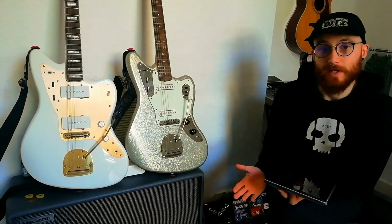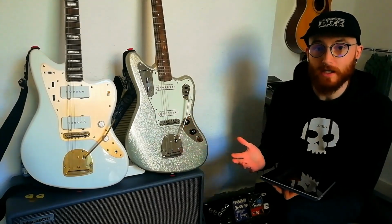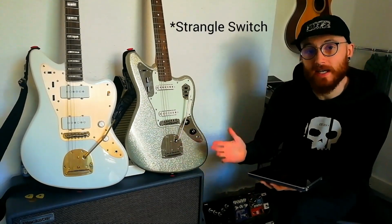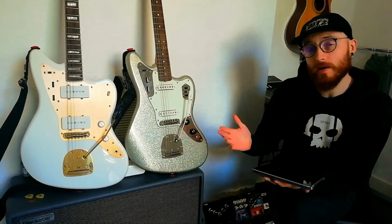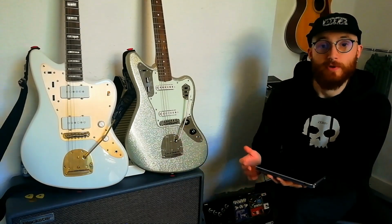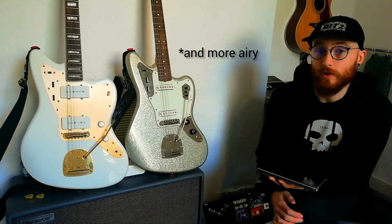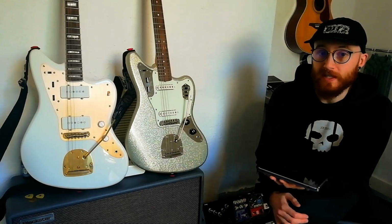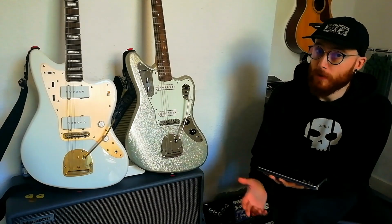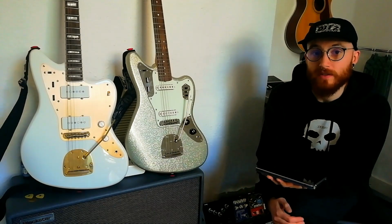If we start with the neck pickup, I think it's true that the Jaguar has a darker, fuller, bigger sounding neck pickup, and the Jazzmaster has a thinner, brighter neck pickup. However, even with the bass cut engaged on the Jaguar neck pickup, although it got closer to the Jazzmaster, the tone was still fundamentally different. The Jazzmaster's response is rounder and softer and sweeter and clearer than the Jaguar, even when they have a similar amount of bass in the sound.